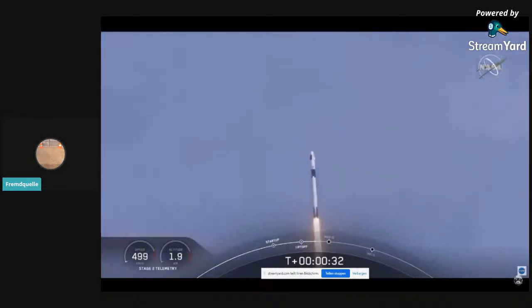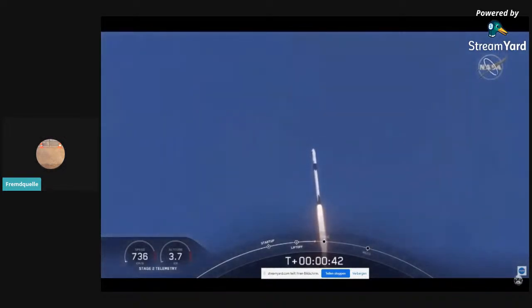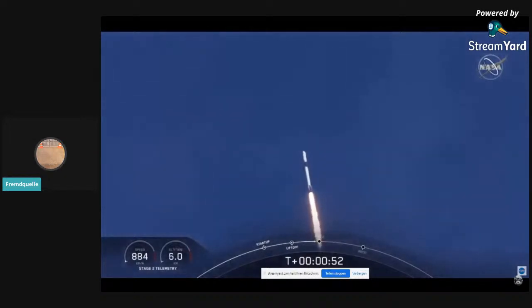Plus 30 seconds into this historic mission. Flying crew on board Dragon and Falcon 9, and look at them go. Falcon power telemetry nominal. And 1D throttle down. We're throttling down to get ready for the period of maximum dynamic pressure. We're in the throttle bucket. Reports say all systems are go.